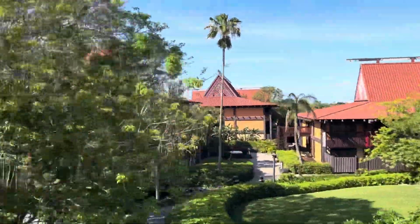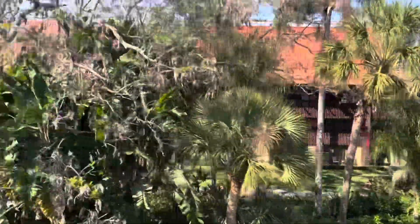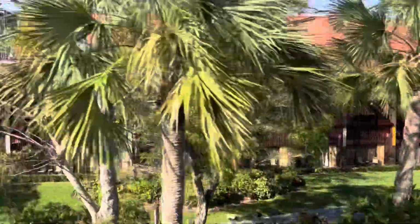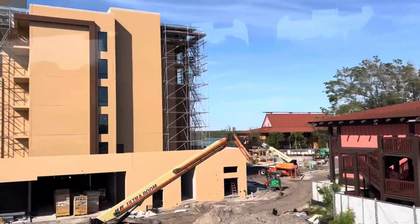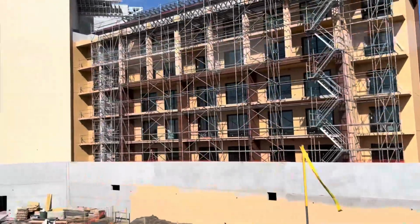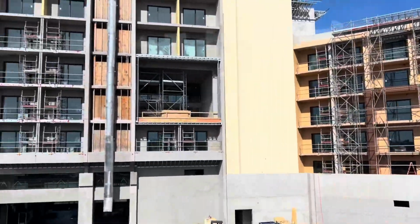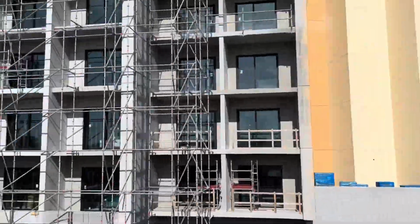Looks like low buildings, green, smaller, a lot of trees and all that. Here's what they're doing. They're building out a new Polynesian DVC, Disney Vacation Club property. It's under construction. We've been watching this for a long time. You've got a lot of blogs on it. So this is where they do their construction.